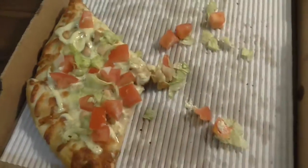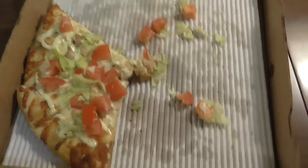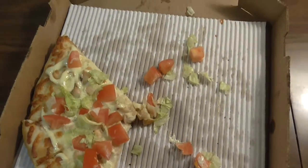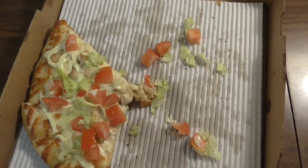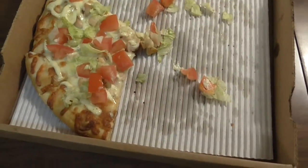It kind of tasted like a BLT with chicken. I should have got bacon added to it. Yep, I'm John the Picker. That was my pizza, the Chicken Ranch Deluxe. Go get yours today, John Boy's. Oh yeah, we like that kind.